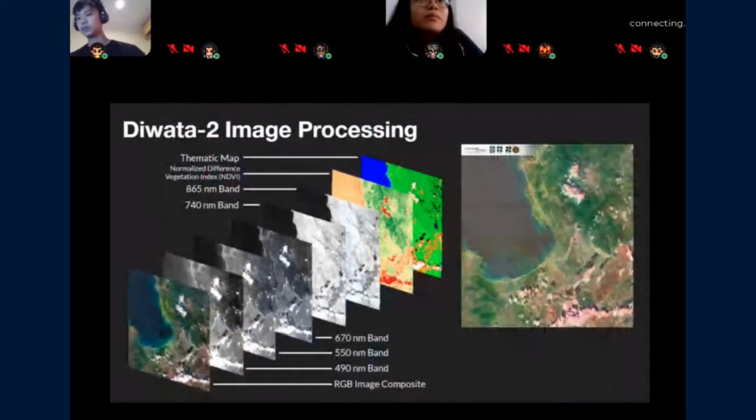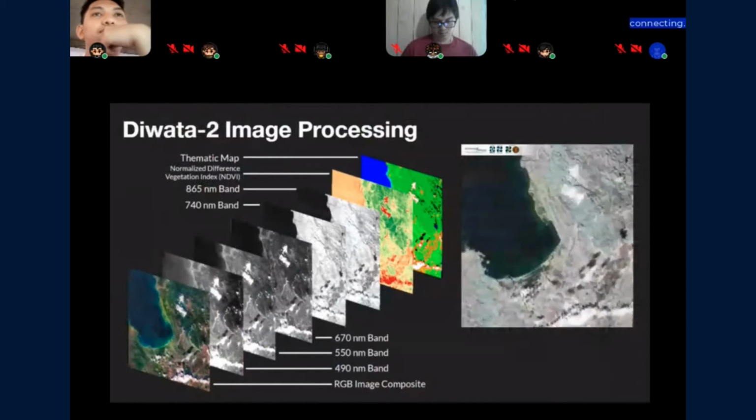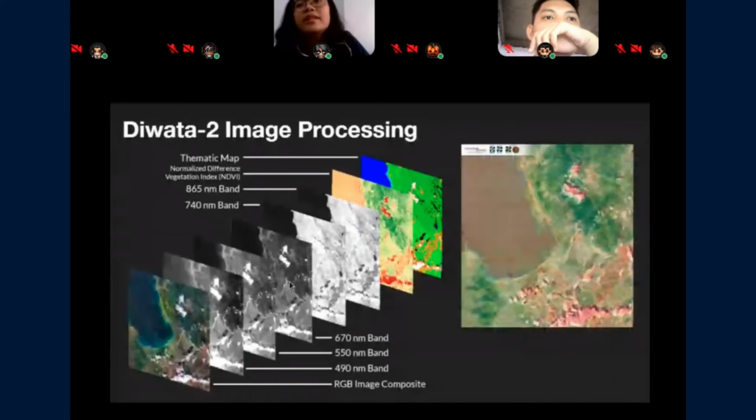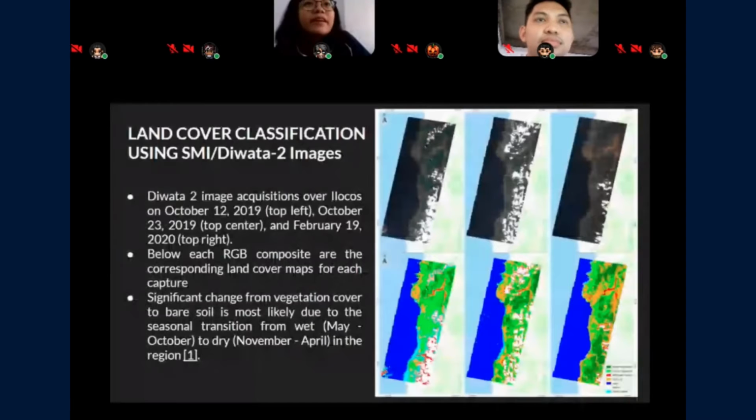So Diwata-2 is a multispectral imager. You can think of it as a camera with different colors, including that our eyes cannot see, like the near infrared. So now let's look into more Diwata-2 applications. So isa dito ay yung land cover classification. This is a useful tool for development, planning, and conservation, to name a few.